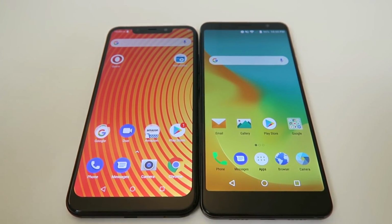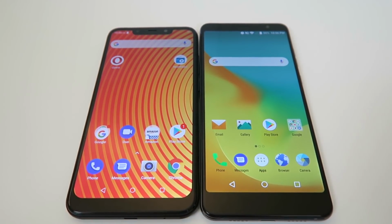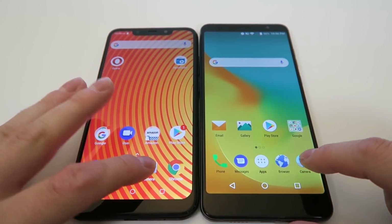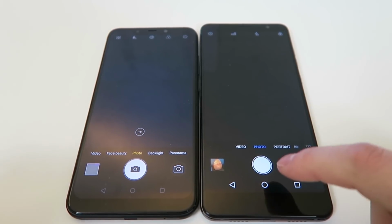Alright, now that we've gone over the hardware of these two devices, let's now do a speed test doing some commonly done tasks on both devices. So let's start off by starting the camera to see which of these two devices is quicker at starting that up. So 1, 2, 3, go. It looks like the ZTE Blade Max View is first to pull up the camera.